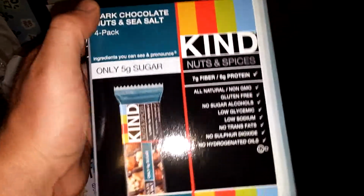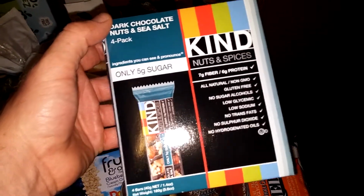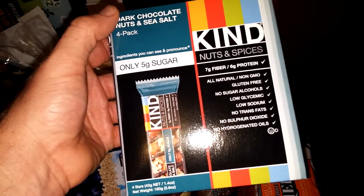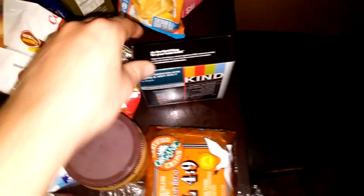We like these Kind bars. On the 21-day fix, you can sub out for a treat. They show some of the recipes. Sometimes we've used this as the sub out as a treat for one of your yellow containers, but Hayden really likes these too. Stacey and I will probably be using the Quest bars, but Hayden likes these. These are mainly for him. These will be for his little snack.